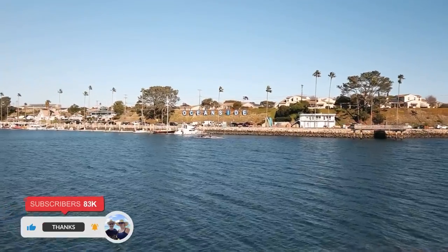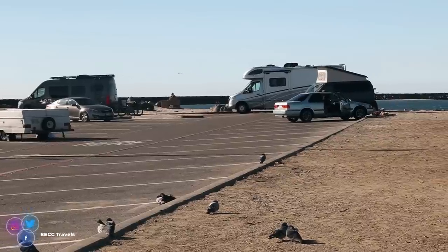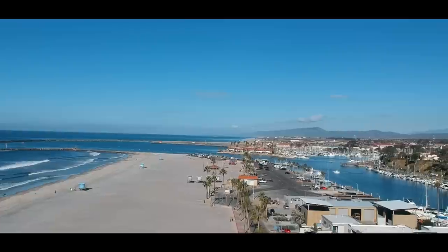How's it going? We are in beautiful Oceanside right here at Oceanside Harbor. It's a beautiful day, awesome beach. We are parked up right here on it, and Elisa is inside the van. She is about to give you guys a tour, not a tour, but she's gonna show you how we organize it. So let's get to it.